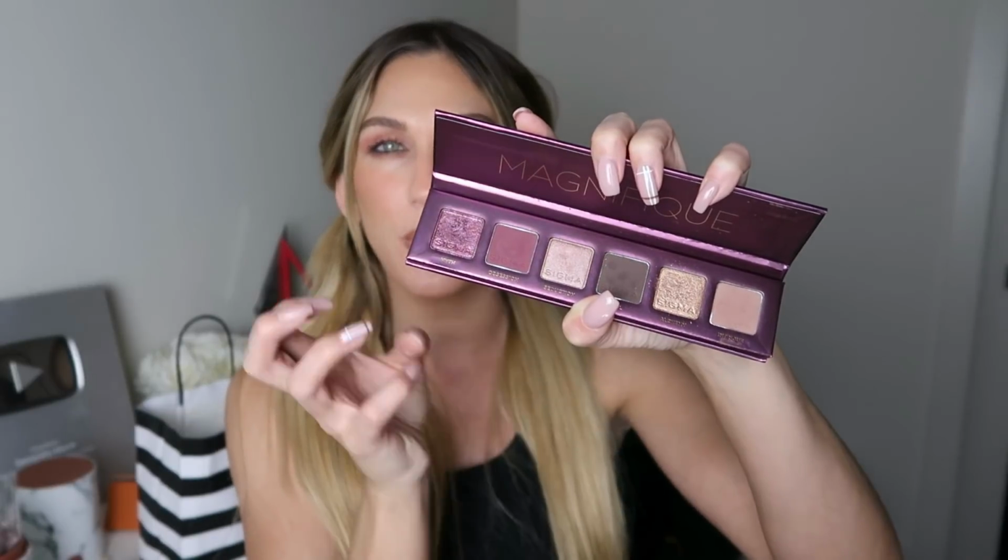But at number 3, I have from Sigma their holiday collection. So I put in here their Magnifique eyeshadow palette, which looks like so. We have some purple, some golds in here, some mattes, some shimmers, and then also in their holiday collection, they came out with the Berry Glow Face Duo. So inside you have a blush and also a highlight.